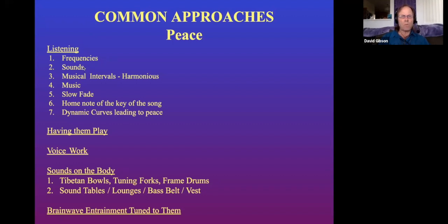We can have peaceful sounds. We can have musical intervals that are harmonious, music that's flowing. We can have a slow fade on a crystal bowl, slow fade that fades out. It's very peaceful as the bowl fades out. You can go to the home note of the key of a song. The definition of the home note of the key of the song is where you're at rest, right? Where you're at peace. And I always end on the home note of the key of the song.